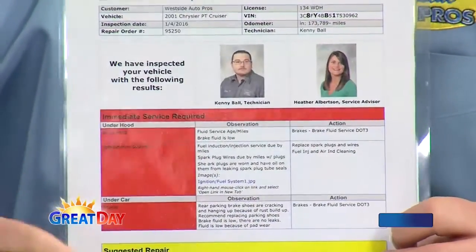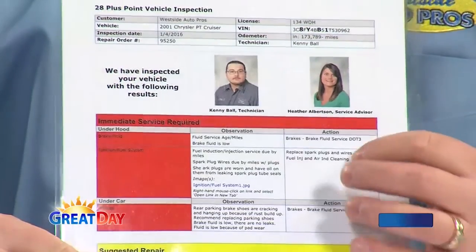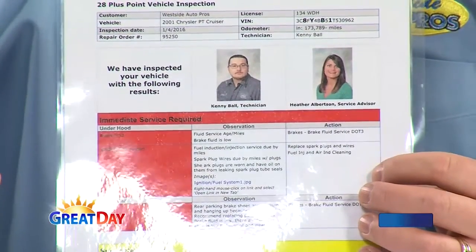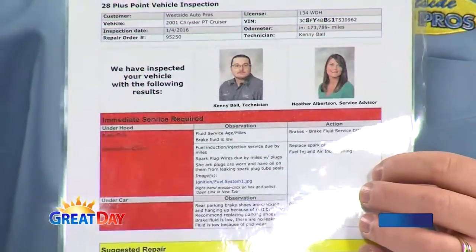And then what you're going to end up getting as a customer, and I brought a handy example, is you're actually going to end up with this report either by email or by text so that you can physically look at it and see, okay, these are the items that are in red. That's the immediate stuff. So you can check them out and see whether or not you are going to do them right now or schedule them for a later appointment.